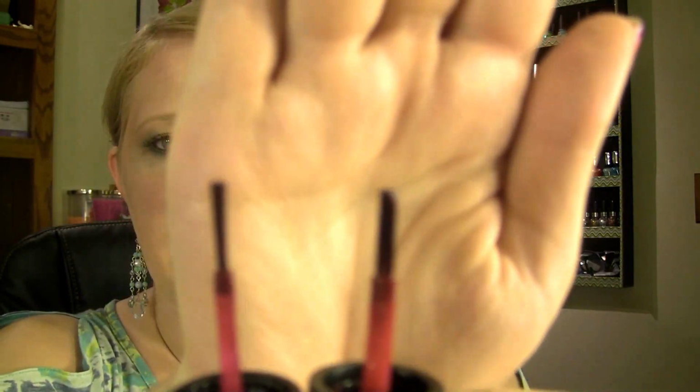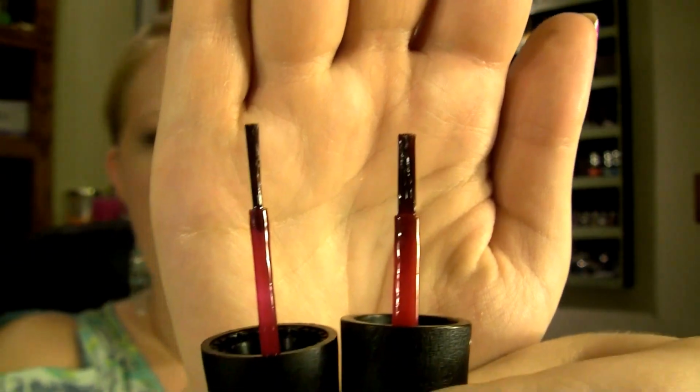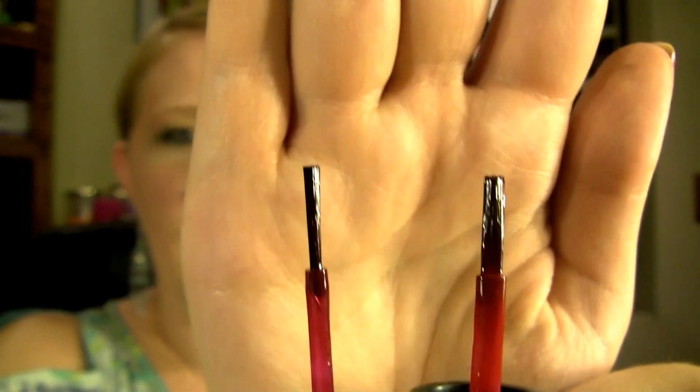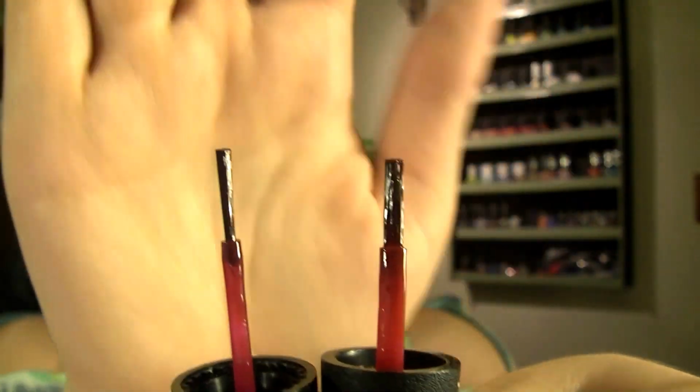That's because, like I mentioned, OPI and China Glaze are the popular brands. They are the ones that get talked about the most, reviewed the most, and that people buy the most. So we're going to compare these first. I'm going to put them side by side, and you can really see that the OPI, which is this one over here on this side, that brush is much whiter than the China Glaze. So it's really just a preference, and for me, it depends on what I'm doing.